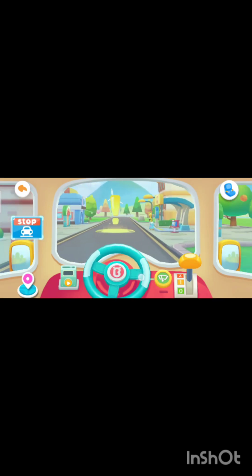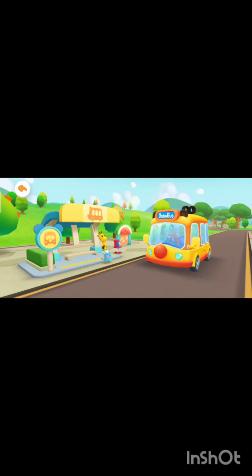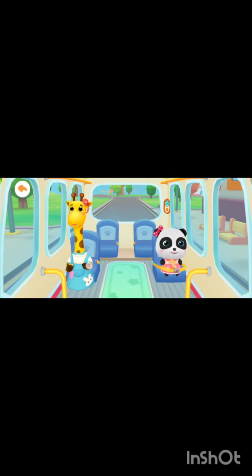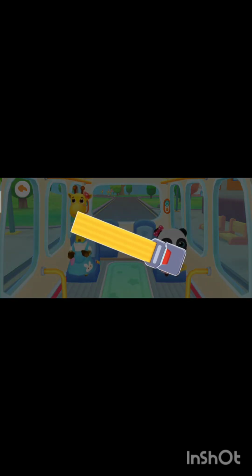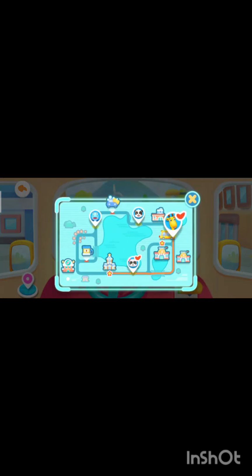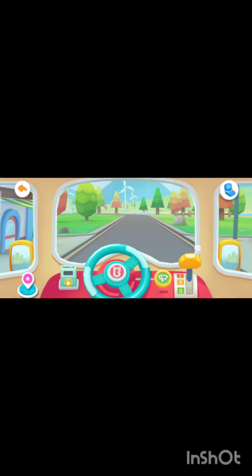Bye, baby bus. Hi, Lulu. Get on the bus. Where should I sit? Fasten your seatbelt. Thank you. Lulu is on the bus. Let's go! Next stop is the photo studio.